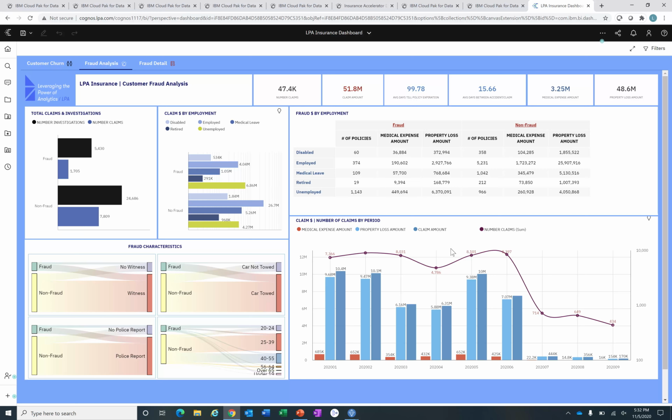So I can actually look at some of the detail here, the number of policies associated, the medical expenses, property loss, etc. Now, if I want to get into some high-level information or metrics on the bottom right here, I can see my total claim amount and then a breakdown of the property loss and the medical expense over time. So this is over the course of this year, beginning in January to the current time frame, and this is overlaid with the number of claims as well. So I can see patterns and trends in the claims that are being submitted, as well as the amounts. And again, this is predicted fraud. So if these claims were to be paid out, it would be pretty costly for the business.